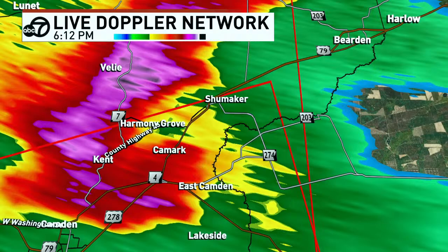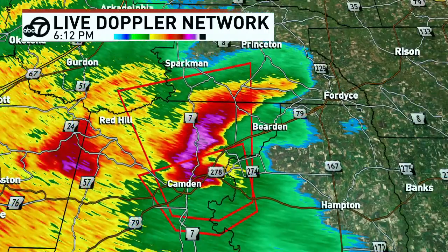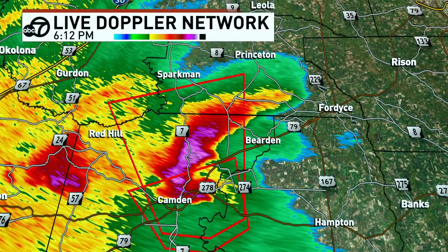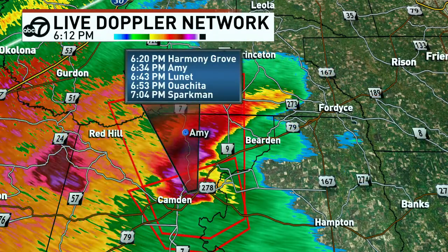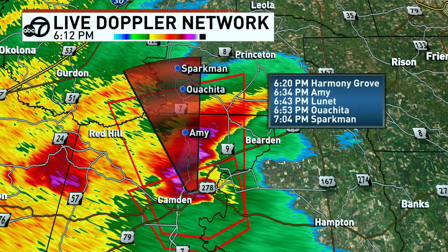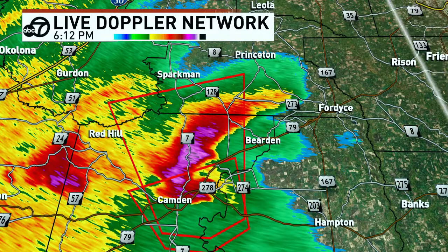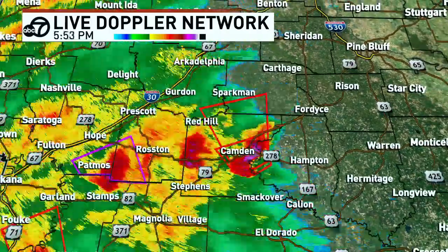So that storm approaching Harmony Grove is moving north at 25 miles per hour. We'll put another storm track on it for those of you that are down the road, and it looks like it may be moving a little bit quicker than 25 miles per hour. So I'll go ahead and include Sparkman in this storm track. Harmony Grove, obviously, the storm's right on top of you. Sparkman, I think it's going to be quite a bit before 7 by the time this storm gets to you. It's moving a little bit quicker than the 25 miles per hour.